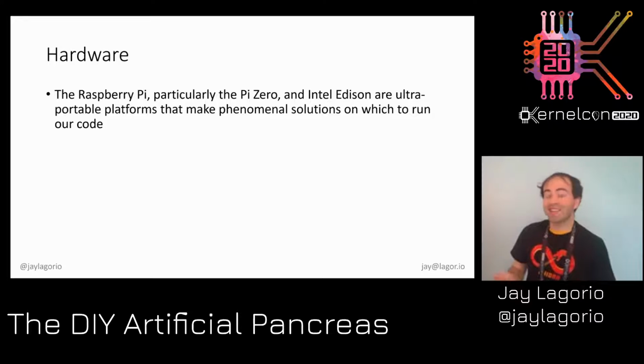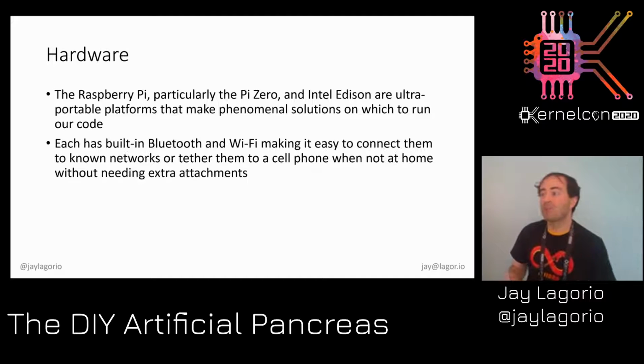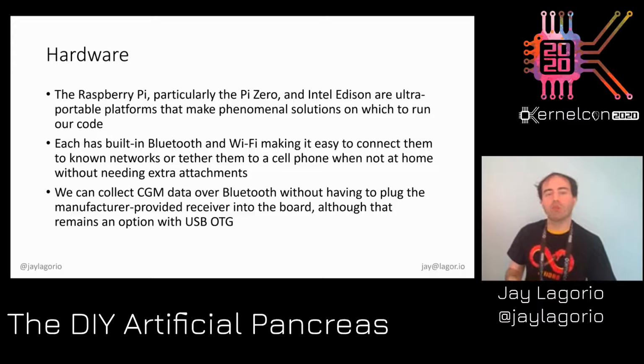So the hardware part is actually really easy. Grab a Raspberry Pi and an Intel Edison, and you're pretty much good to go for your processors. I think 10 years ago, this probably would have been a little bit harder of an ask, but nowadays you can grab these things anywhere, even off Amazon. And they both have built-in Bluetooth and Wi-Fi, so connectivity to either Wi-Fi networks or your phone to tether as you're out and about makes things really easy, because we're going to want to put our data somewhere. And finally, we can collect CGM data over Bluetooth, because some of these CGM devices transmit using Bluetooth, without having to plug the manufacturer-provided receiver into the board. Although we can do that, it's just a little more bulky.